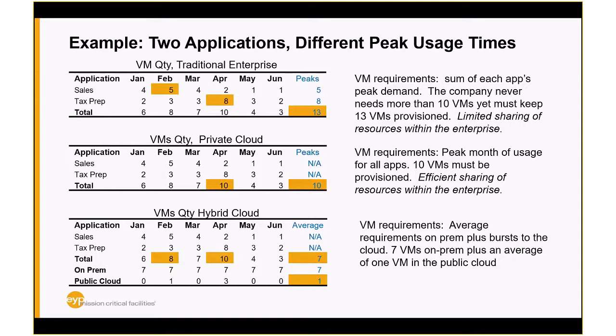And the interesting thing, because we're using on-demand resources in the cloud, even though we have peaks of 1 and 3, we only have to consider the average number because we don't pay anything if we're not using the resources in the cloud. So again, here we only need to pay for the equivalent of 8 virtual machines versus 10 in the private cloud and 13 in the public cloud.